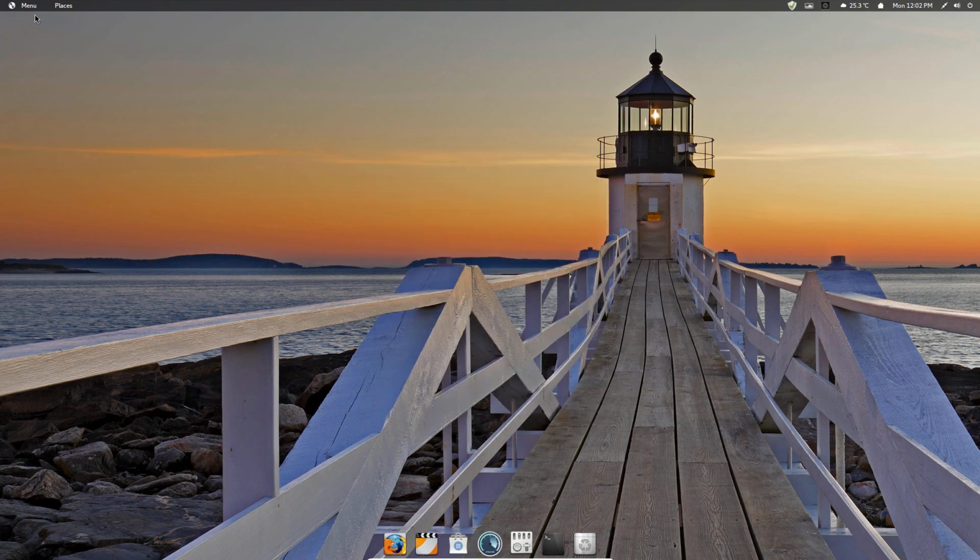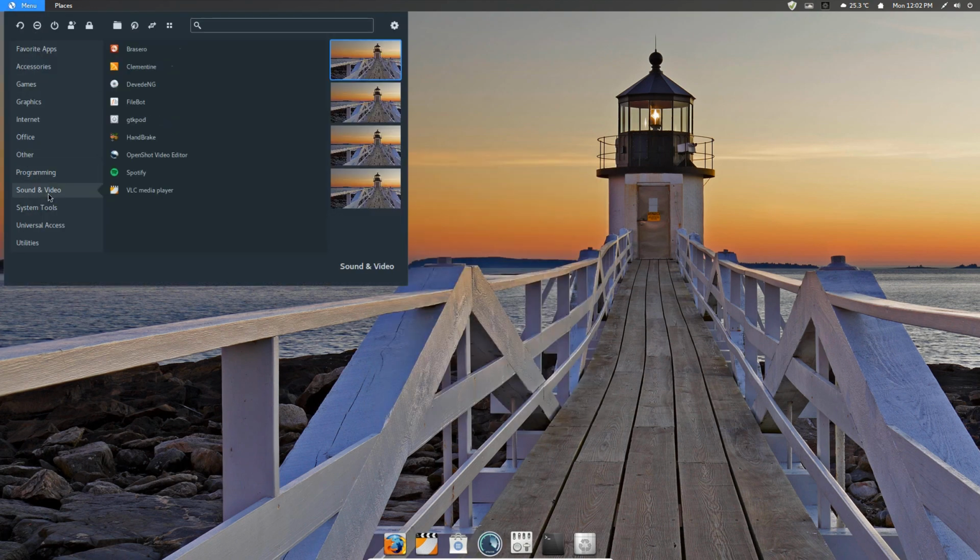Create a disk you want, okay. HandBrake, OpenShot Video Editor, Spotify, I do have a Spotify account, and VLC Media Player. Pretty well thought out list. I mean, you can add stuff as you wish. It's up to you. But I can see a new user becoming productive pretty quickly, and maybe I'm getting ahead of myself.